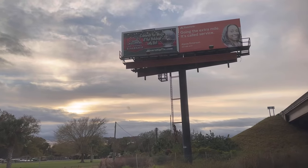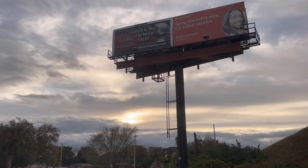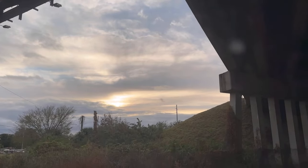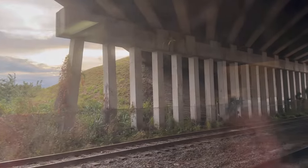Not bad. Check out that sign up there, guys. That is awesome. Apparently there is a riverboat. It's called the St. John's Riverboat. They have a holiday riverboat ride. How freaking cool is that? Let's see next year.